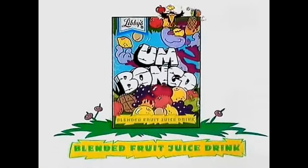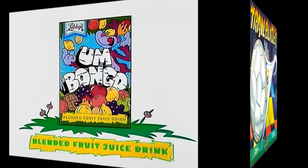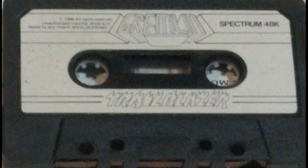Right, next game. It is back on yourself, Graham. Okay, let's go with Trailblazer. This is by Shaun Southern. This worked on the C16 as well. You like your bouncing balls, don't you, Kingy? So this is a ball bouncing game.